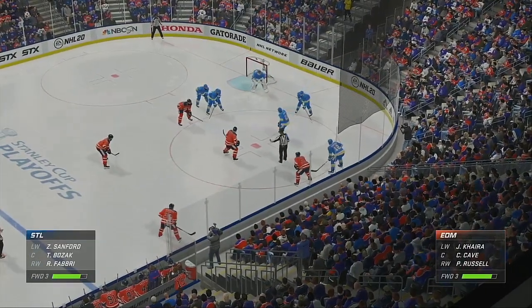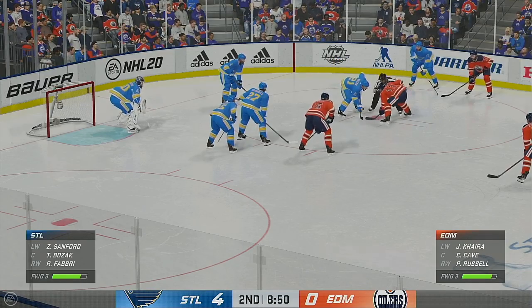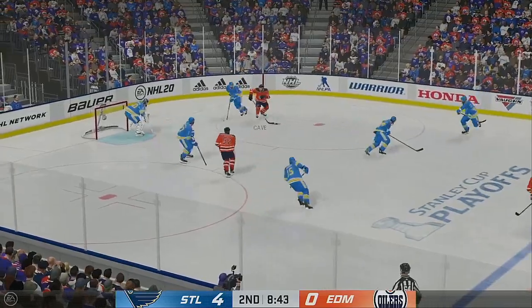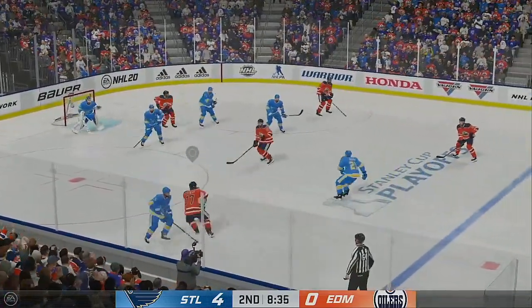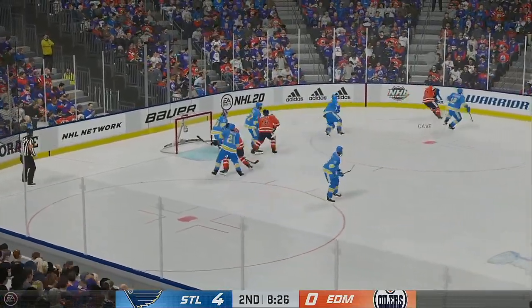Edmonton's had a lot of good looks on net, but they continue to trail here in the second. Puck is dropped and we are back underway. Grabbed along the boards by Gunnarsson. Here's a shot. Misses over the net. You kick yourself in the tail after you miss a chance like this. Has to be on the net.